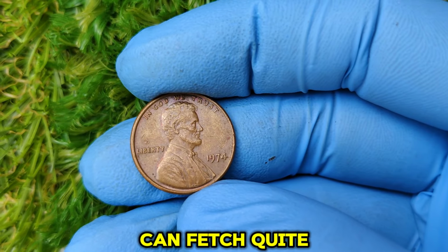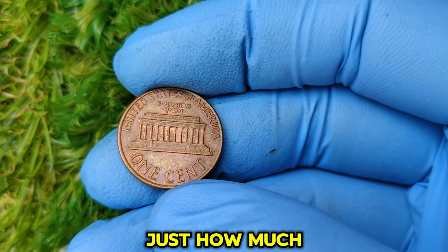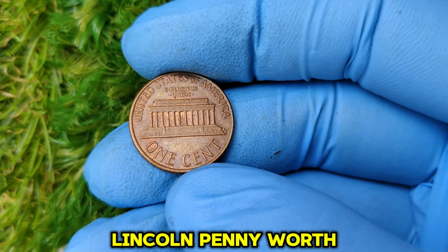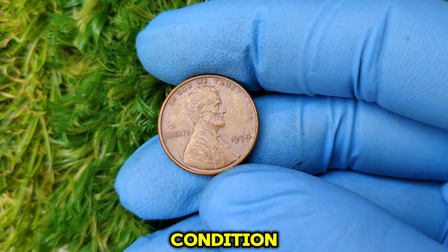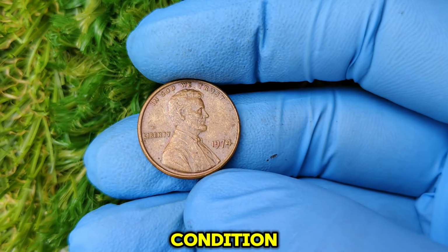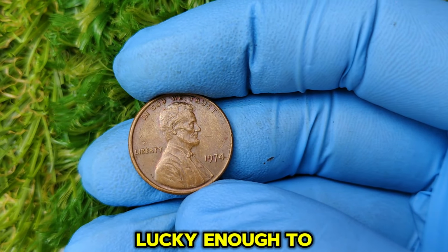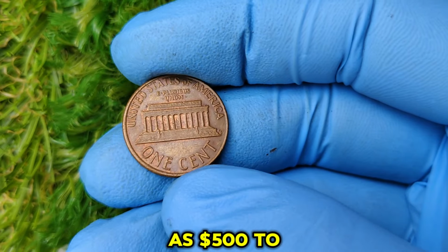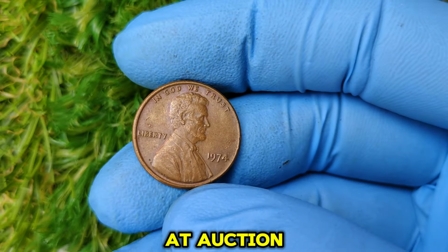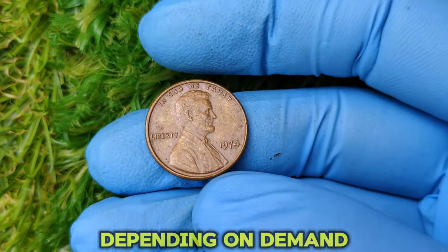Today, this coin can fetch quite a significant price, especially if it's in pristine condition. So, just how much is a 1974 no mint mark Lincoln penny worth today? Well, the current market value of this rare penny depends on its condition. For a penny that's in circulated condition, you might see it valued around $10 to $20. But if you're lucky enough to find one in near mint or mint condition, the value jumps significantly. Some high-quality examples have been known to sell for as much as $500 to $1,000 at auction. And if you have one that's been professionally graded, you could see prices going even higher depending on demand.